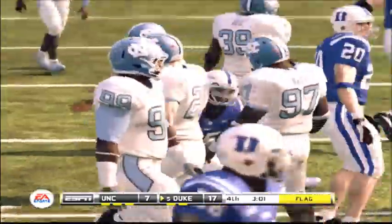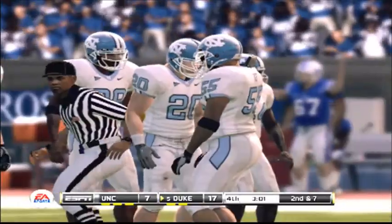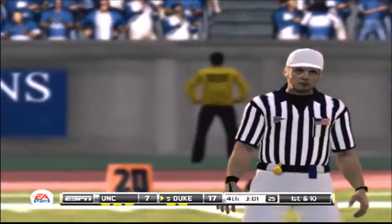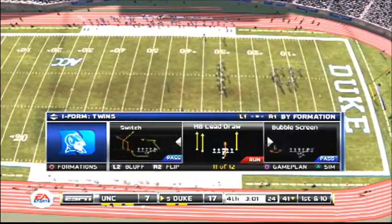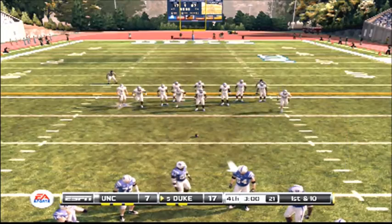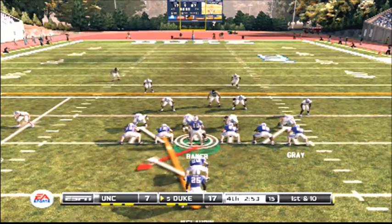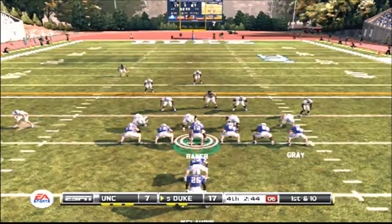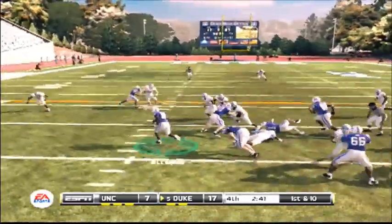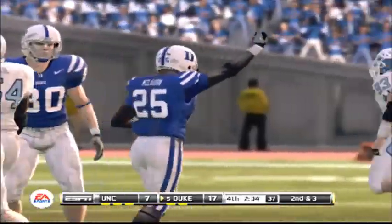Takes a handoff inside and stopped immediately. Personal foul, face mask on the defense. So the offense will move a little bit closer with that penalty. First and 10. Run him again. Nice run there. McLaurin picks up about 7 yards on the run. That'll bring up second and 3.